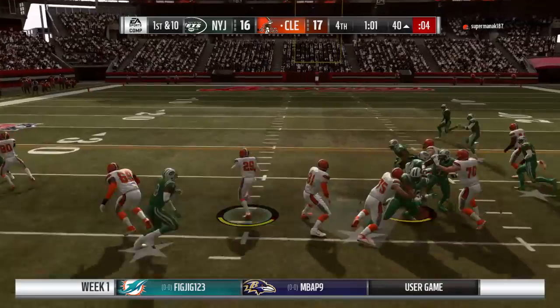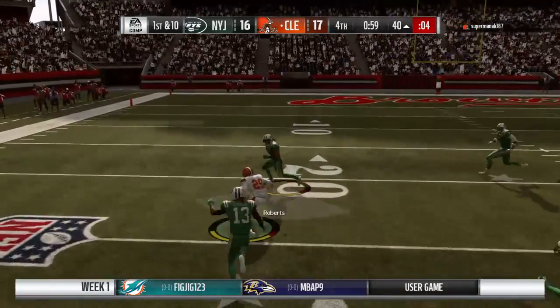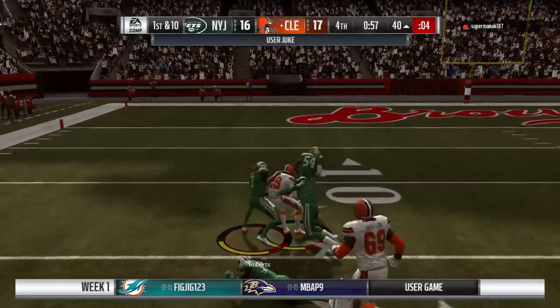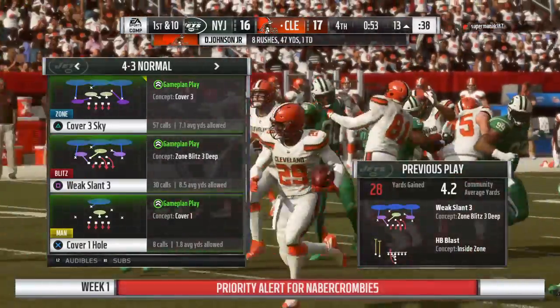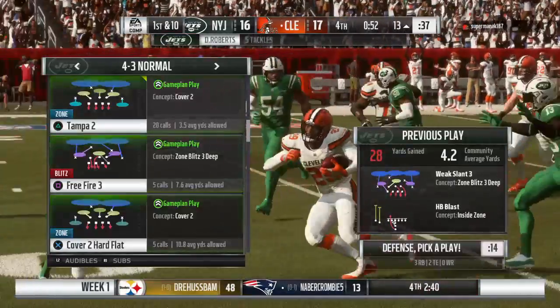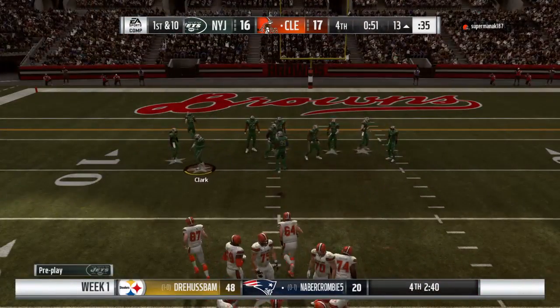The first down carry here for Johnson. And some space here. Good move by Duke. And all the way inside the 15 before they drop it. A big gain there, and that should certainly be enough to put this one in the win column.